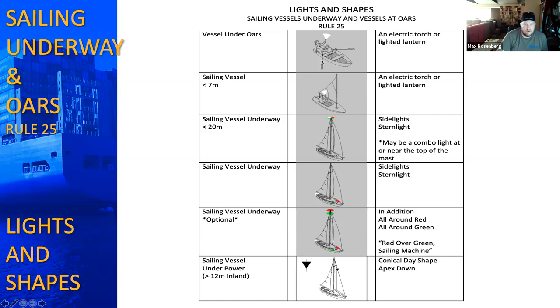So a vessel under oars, if you're a vessel under oars and you're out at night, I do urge you all to be very careful going out at night in vessels this small. They're very hard to see on the water at night.